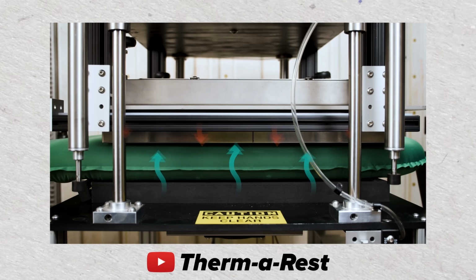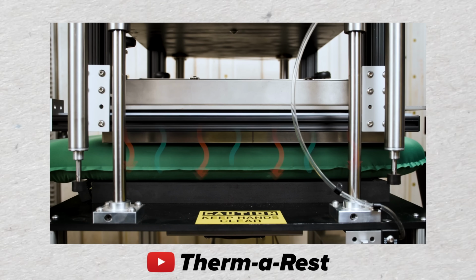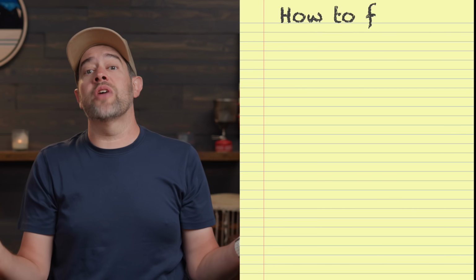Sleeping pads provide insulation, measured by something called R value. Cold ground acts like a sponge for your body heat. It sucks the warmth right out of you in your sleeping bag or quilt. A low R value pad, like one rated at about 1, can leave you absolutely shivering, even if you're in a good sleeping bag. And uneven surfaces can strain your back or joints, leading to soreness or even potentially injury over multiple nights. Okay, so here's how to fix it.